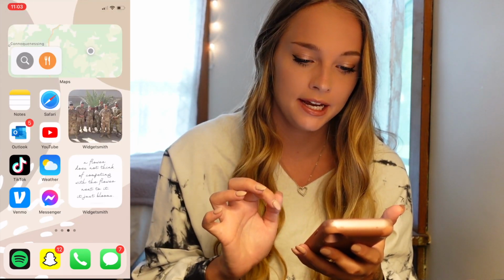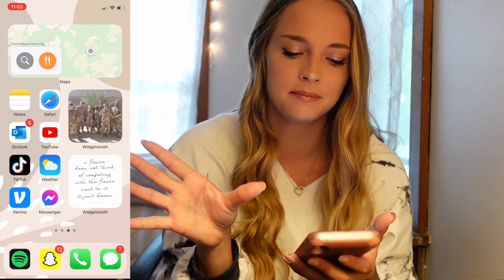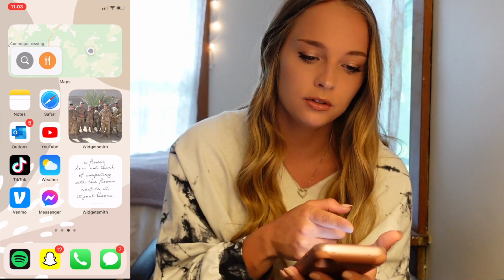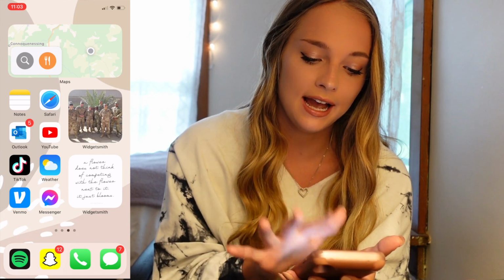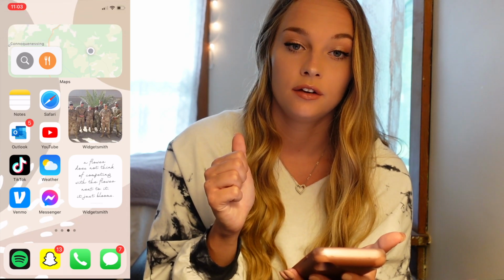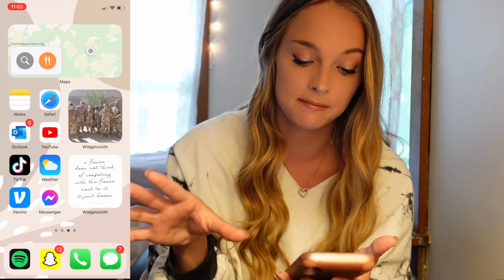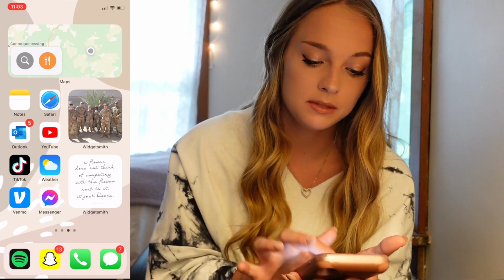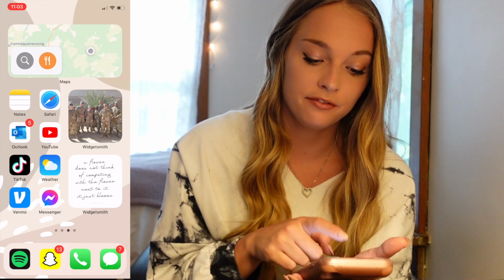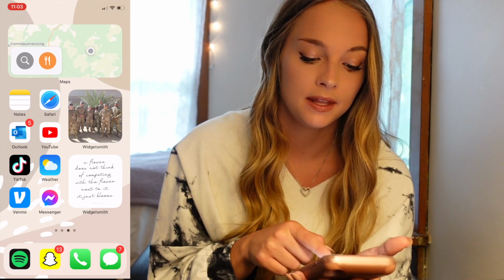All right, on the next page, I have maps. I think I just needed something to fill that empty space. I have my notes, Safari, Outlook. I have so many different email accounts on Outlook, like for work and for just everything. So that's why I have to keep them on my home screen. YouTube, TikTok, the weather app, Venmo. I use Venmo instead of Cash App.